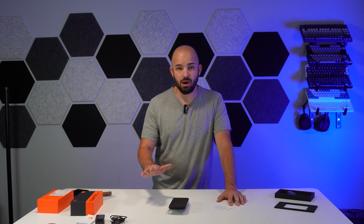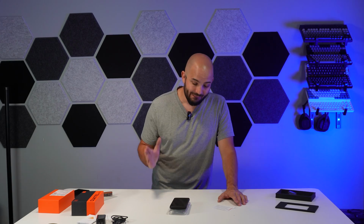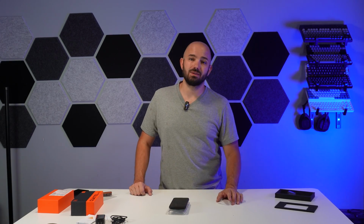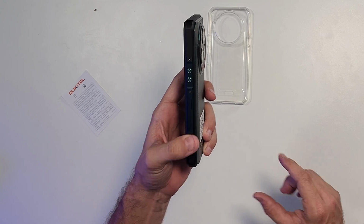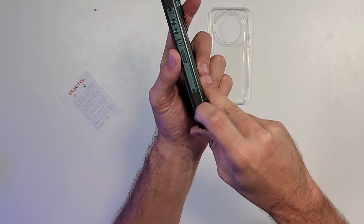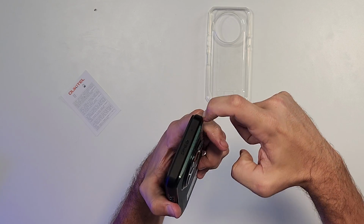All right, now that you've unpaused, I will tell you guys, this phone right now is $339 US. That's a pretty phenomenal deal. I mean, the construction on this thing is second to none. It's got these nice rugged aluminum side panels. You have rubber all the way around the edge. Basically, this thing has a built-in case.